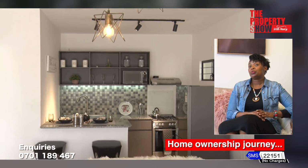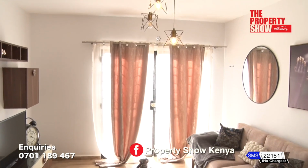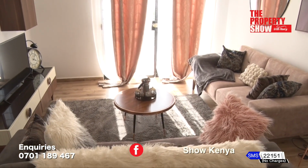For anyone thinking of investing in real estate, I can say the time is now. Real estate is the future. You're able to see your assets grow, see your investment grow, and also something that is going to give you passive income, that is an additional stream of income over time. So if you want to invest in real estate, this is the time.